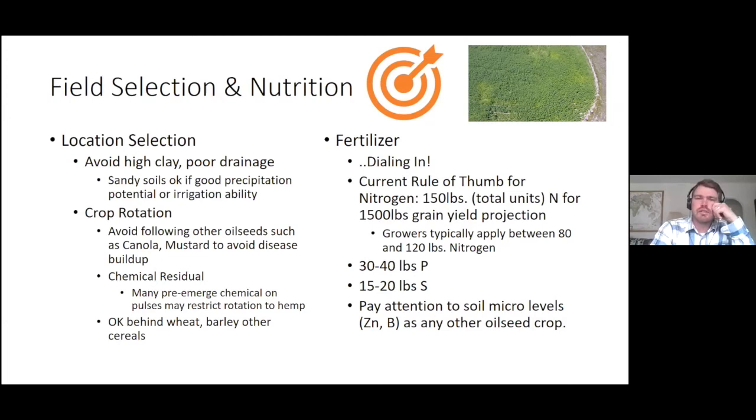Fertilizer, of course, that's something we all are interested in. We don't want to put too much on, but also we don't want to put not enough. We're still dialing it in for North Dakota and Montana growers, but for now, the best rule of thumb is a 1-to-10 ratio. For every 10 pounds of seed, you want to put 1 pound of nitrogen, or 1 unit of nitrogen. So if you're looking at a 1,000 or 1,500 pound grain projection, you want to make sure you got 150 total units of nitrogen in the soil between your organic matter, soil nitrate, and applied nitrogen.